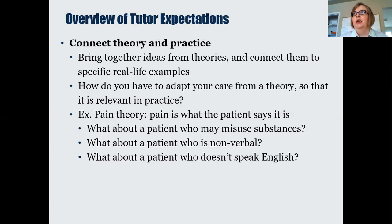So this isn't throwing out the rules for someone. This is saying, how do we make a general understanding, like pain is what the patient says it is, work for someone's unique situation and their individual needs? And that process of problem solving and being creative, that is what makes good healthcare professionals, when you can do that well. And so that is what we want you to explore during your assignments.